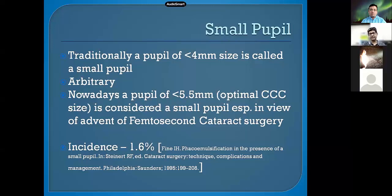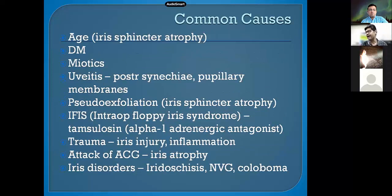Theoretically, a pupil is considered small if it is less than 4 millimeters. But nowadays, a pupil of less than 5.5 is also considered small because you can't do a proper CCC if you're using a femtosecond laser. The incidence, though they say it is 1.6%, but if you are a senior person and you are doing lots of difficult cases, then quite a lot of your patients, maybe more than 5%, would be with small pupil.